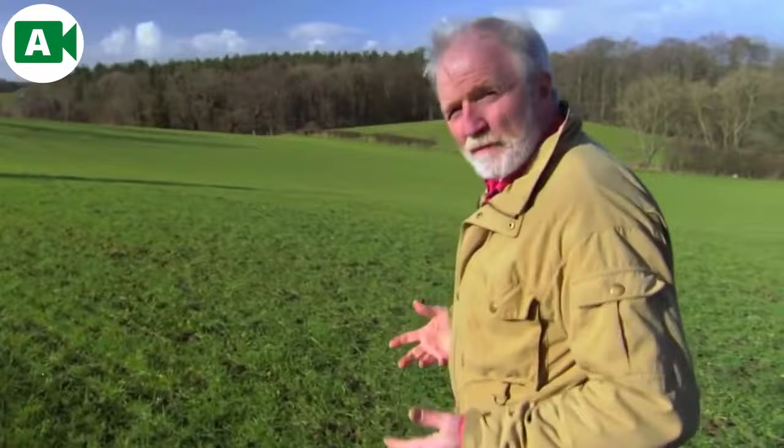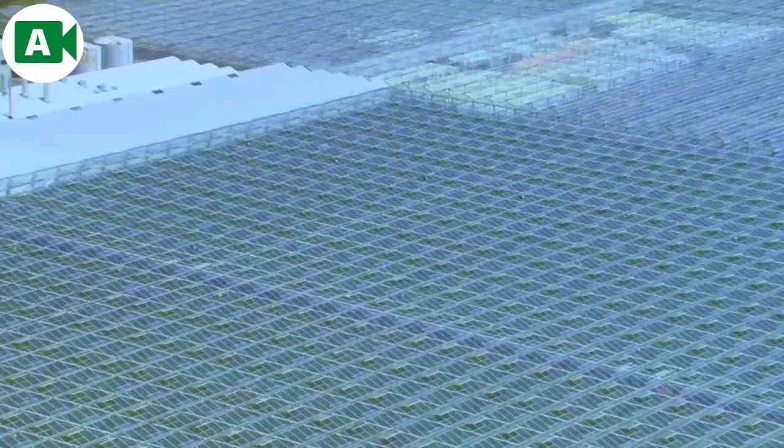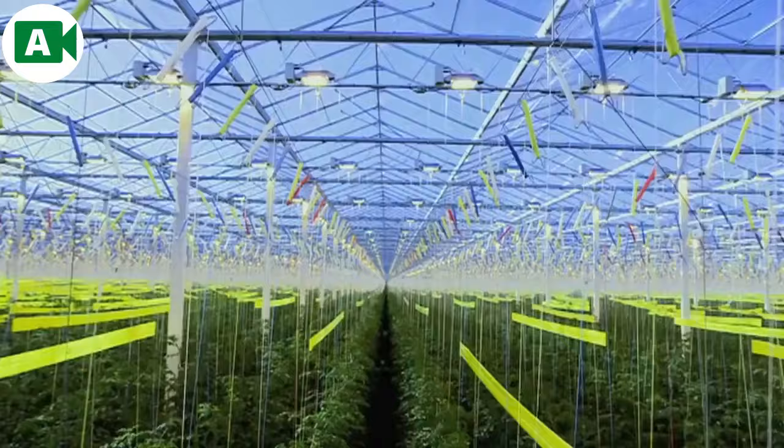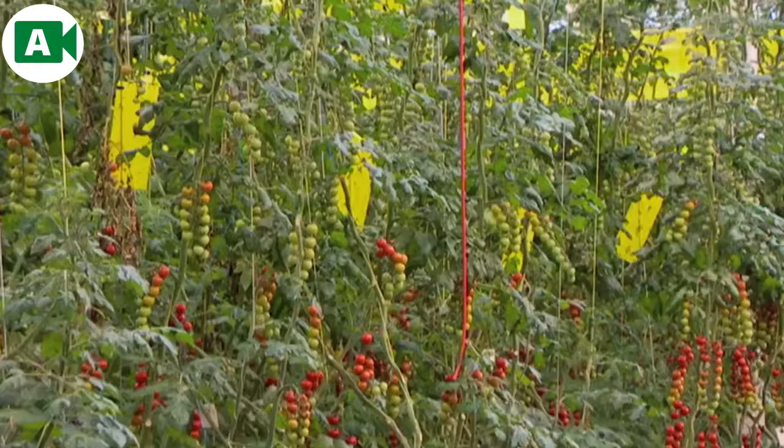But what happens if you bring the outside in? Large-scale greenhouse growing is big business in the UK. This way, farmers can satisfy demand for all-year-round produce. It may protect them from the weather, but it doesn't protect them from the same old pests.